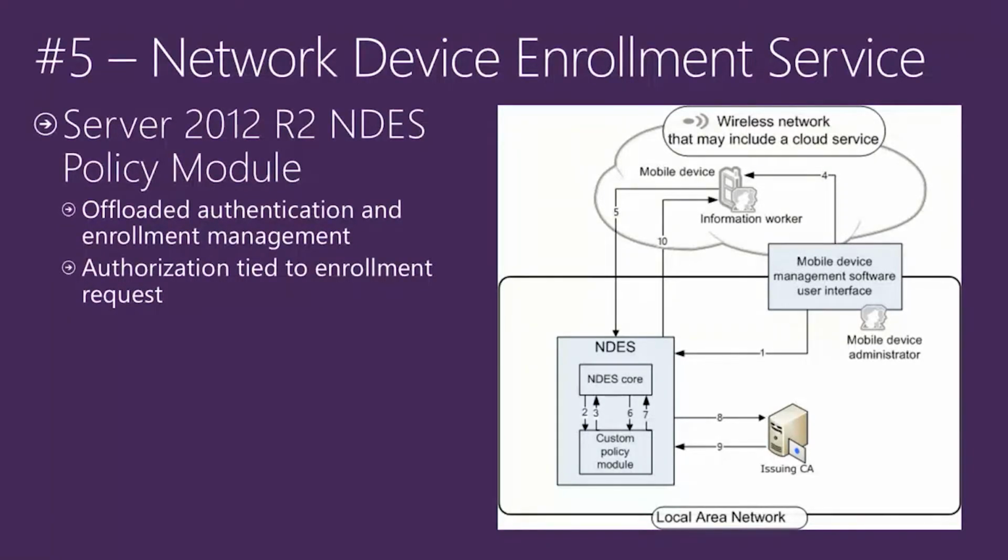The problem with NDES previously, as I mentioned, is the fact that once the administrator comes in and authenticates, they get a one-time password, and whatever they're ACLed to, that's what the request will be allowed to enroll for. There's nothing that the administrator can do to say, I'm getting this one-time password for a particular user for a particular type of certificate.